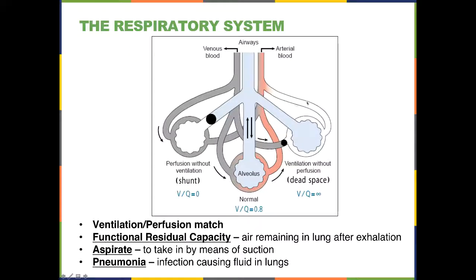Now, another thing that the body does in order to maximize the exchange is match ventilation with perfusion. This is called ventilation perfusion match. And if there's a problem with that, it's called ventilation perfusion mismatch. What that means is, if everything is good, then the ventilation and the perfusion of this area are equal and good. So you have a maximum or a normal VQ. V stands for ventilation, Q stands for perfusion. That 0.8 is maximized, okay? And so this is normal.